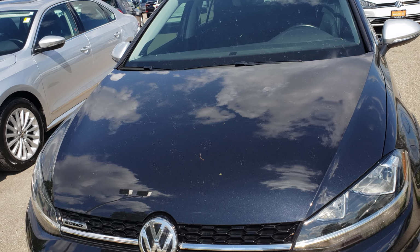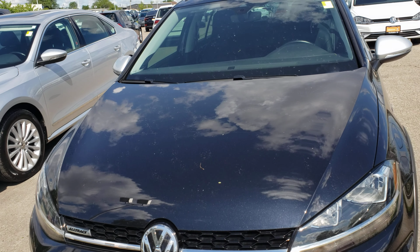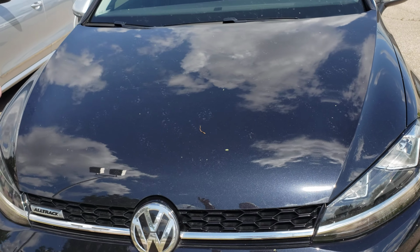Hopefully you found this useful. Before you spend your money, this is the advice that you guys need to know. If you really want that protection, go with everything. But if you're really concerned about just this major part, this is gonna do it for you guys.